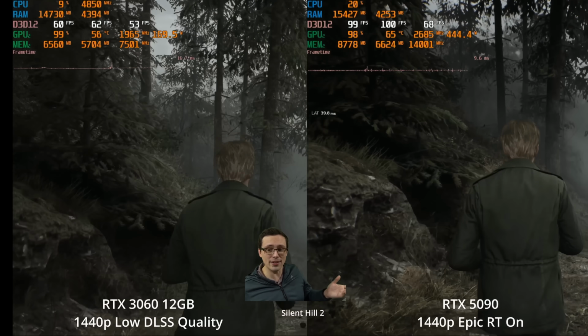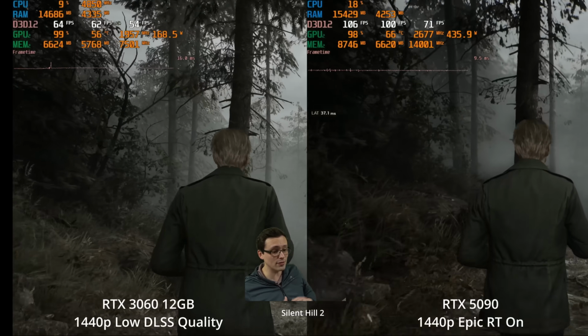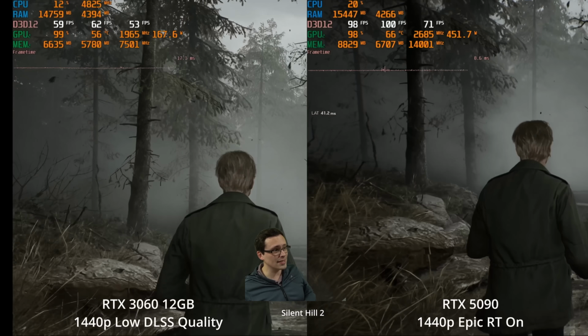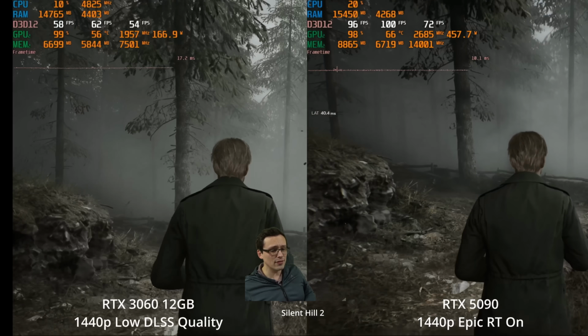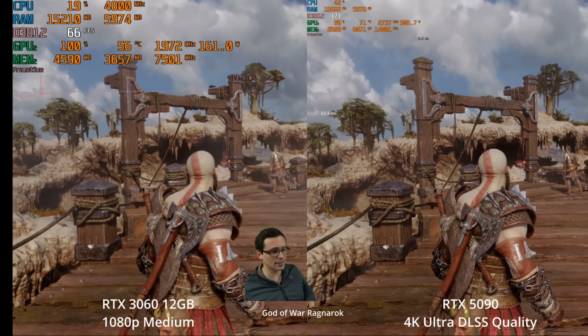You know, it's definitely better on the right-hand side of the screen, but I think you're capturing the overall look and feel of the game just fine on the left, both at a 1440p output. Low settings, DLSS quality, the 3060 is averaging over 60 FPS here, and the 5090 is around 100 at epic, RT on, max settings, no DLSS.